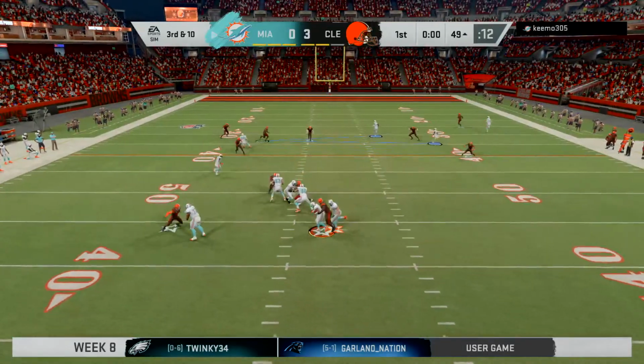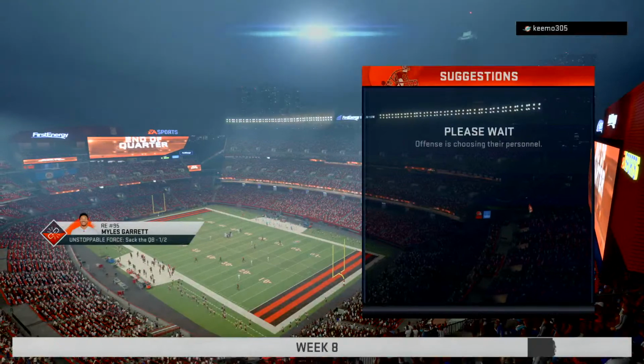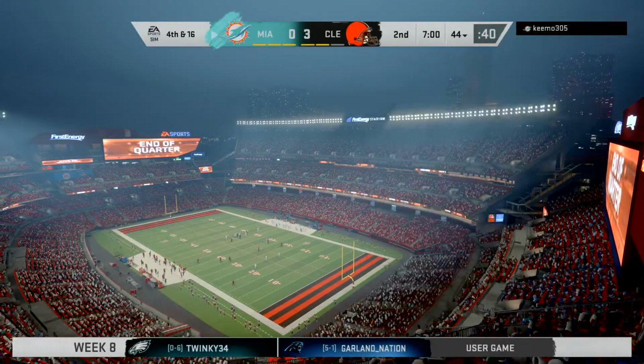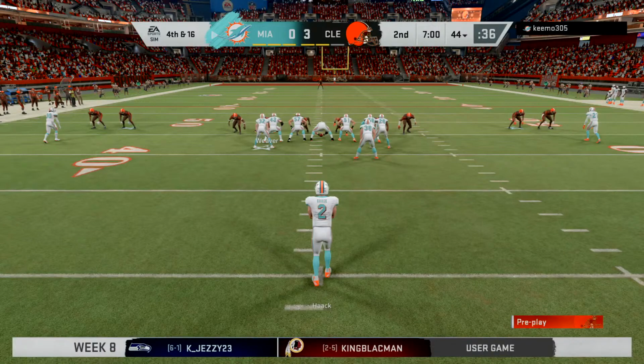They'll set up to throw. And he is going to go down. They sack him on the final play of the first quarter. 3-0 after 1 on EA Sports.